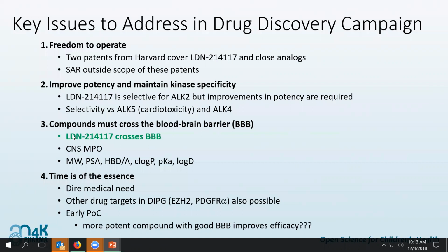And because it's a brain target, the compounds do need to cross the blood-brain barrier. The lead molecule, 214117, does cross the blood-brain barrier. There's data out there suggesting that it crosses quite well. And we were planning on looking at CNS multi-parameter optimization scores, and kind of optimizing the molecular weight, polar surface area, limiting the number of hydrogen bond donors and acceptors, keeping the log P within a good range, and the log D to try to get the best chance possible to have our compounds have good exposure in the brain.